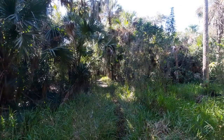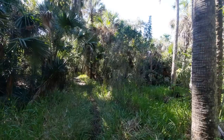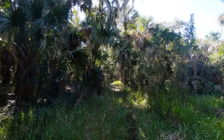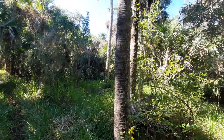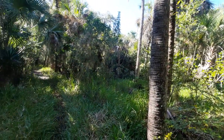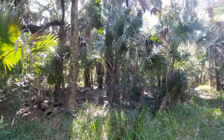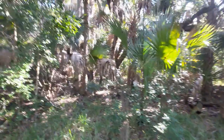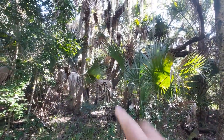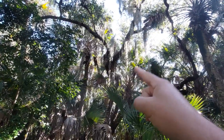But a coastal hammock is often characterized by the domination of palms and live oaks. Now, at this specific spot where we are, we're practically surrounded by cabbage palm. But if you look closely, you see that tree spreading out quite a bit? That is a live oak.